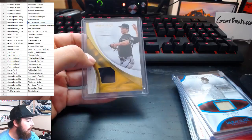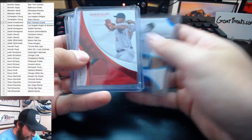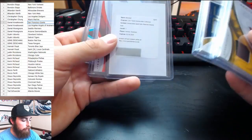And then the Rizzo was not. Oh, I thought that was Kinsler. I don't know why I thought that. So here we go. Stan Musial out of 10. That's disgusting. Alex Reyes. Hunter Renfro. Tyler Glass now. Oh, Dansby Swanson. Quad Auto Materials Rookie. Boom. All right, those are off to the side.